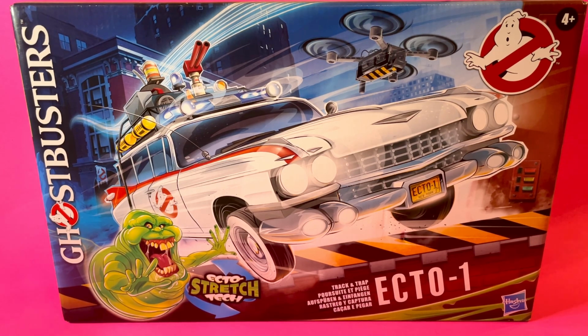I liked that Ecto-1. I liked that whole Fright Features line. It felt a lot like Kenner Ghostbusters, Kenner Real Ghostbusters. I just really liked it, and I had hoped it would have continued past one wave. We never got a Gozer or Terror Dogs or any other deluxe figures. So I'm hoping with this line they maybe go a little further and we get more than just the Ghostbusters for figures. We get some bad guys this time. But all right, let's get into this.